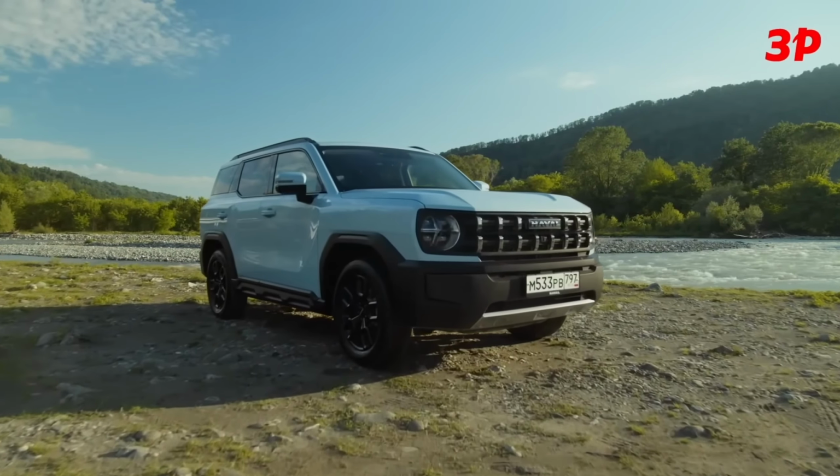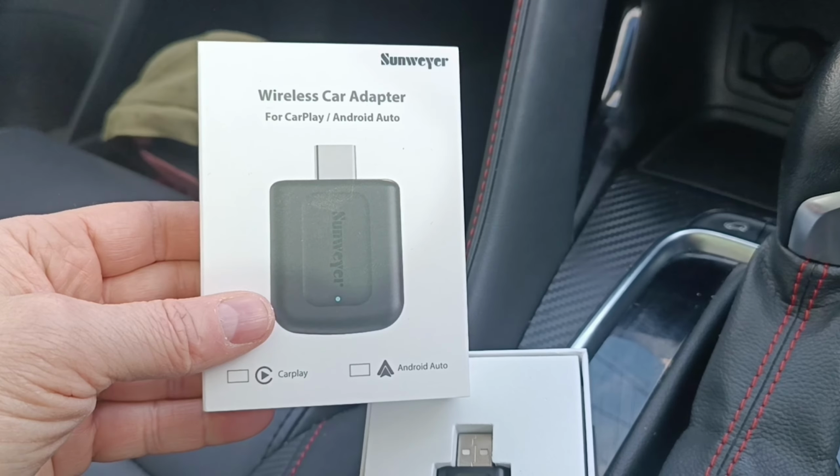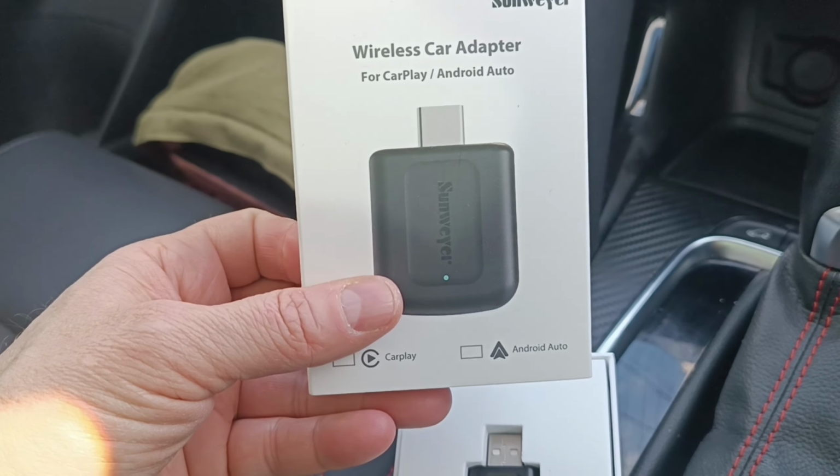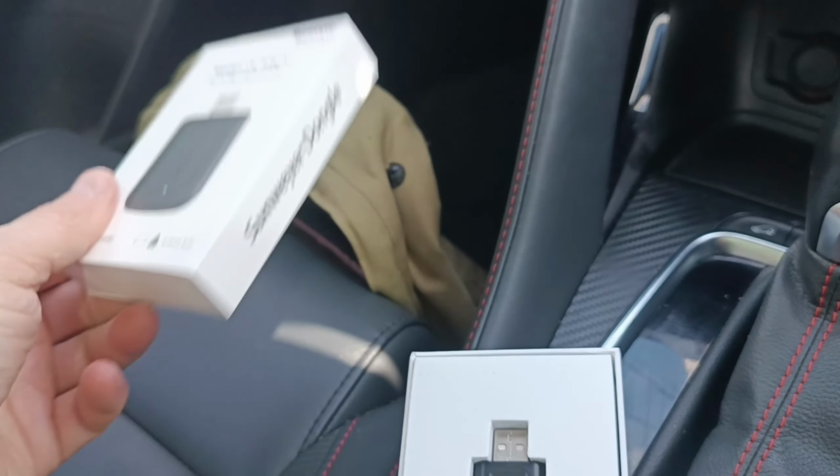I just think it is simply not logical to have H3 as basically the only model we are aware of that is currently supporting it on the Russian market, hence why I doubt it. Actually, I think there is some misunderstanding in the specifications, and I would still point at one of the inexpensive and a lot more reliable wireless Android Auto adapters a sensible person probably would invest in these days.